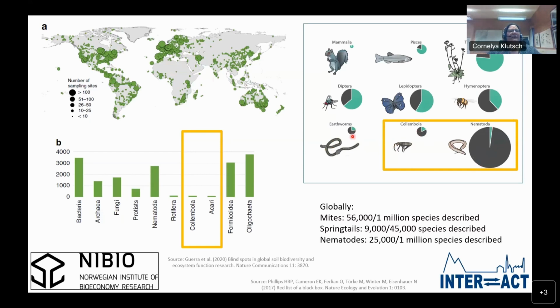Why is this important? If we don't know about them, we can't protect them, but we also don't know what they actually do in the soil, which would be quite important to know if we want to improve soil health, which is one of the sort of end goals we have with this research.